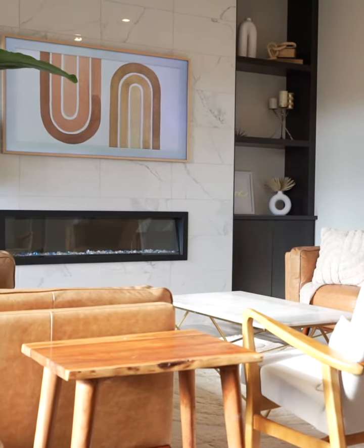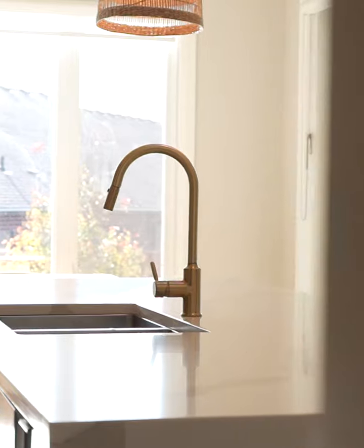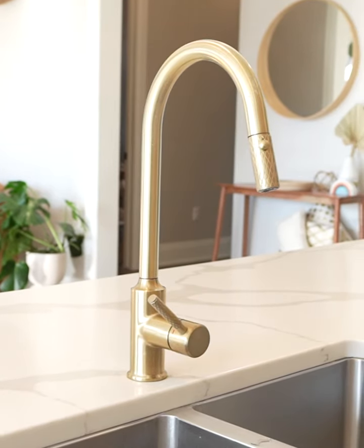You have the tile that matches from the feature wall to your kitchen island, even matching the flooring in the front foyer. It really completes the home when you see the details tied from room to room.